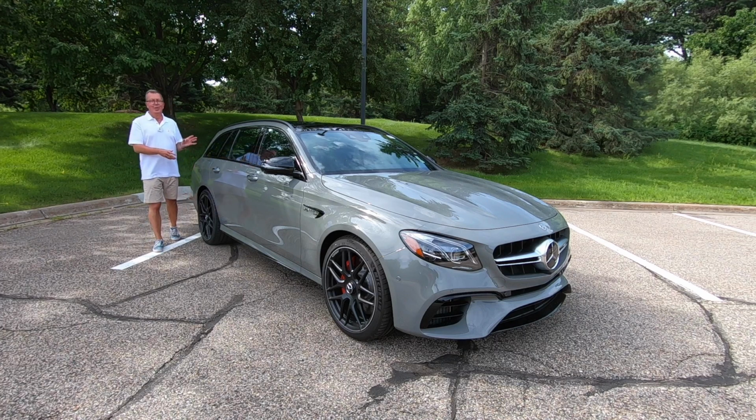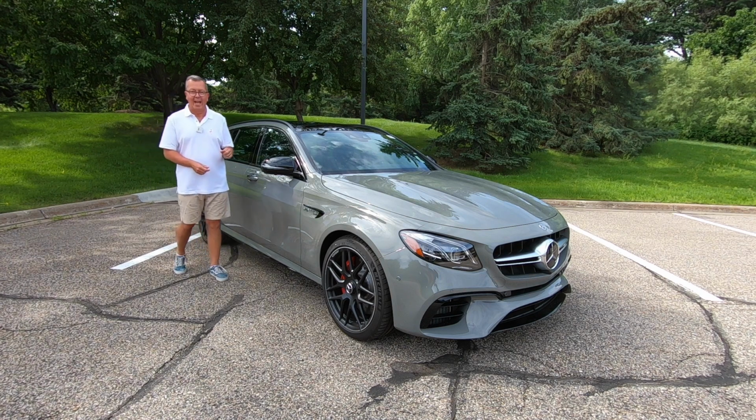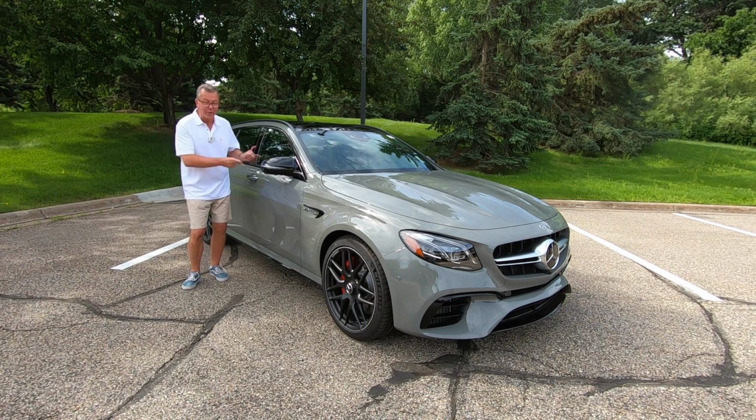This is a 2020 AMG 63S Wagon. And oh boy, this is not your granddad's country squire, but today we're gonna review it.